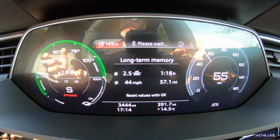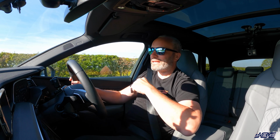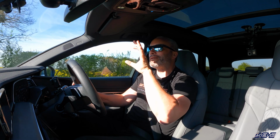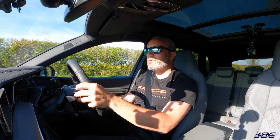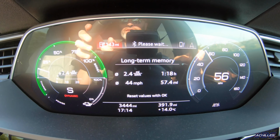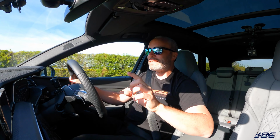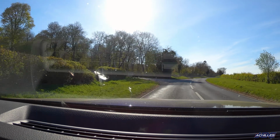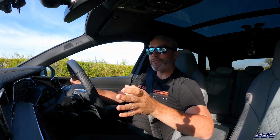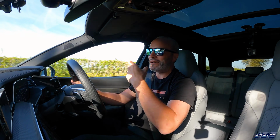I get the boost function now that I think is available for 8 seconds, and that just gives me that maximum torque and power whenever I want it. That's the thing with EVs, is maximum power and maximum torque are available as soon as you touch the accelerator. As soon as you put your foot down, it's there, everything. It's ridiculous. In fact, I timed this car's 0 to 60 yesterday, so let's cut to that and you can see the results and see how fast this car actually is. I don't want to do it today because it would affect the overall range.